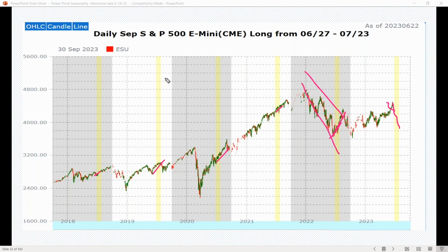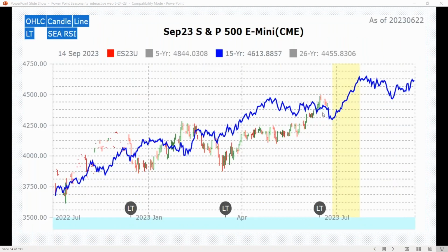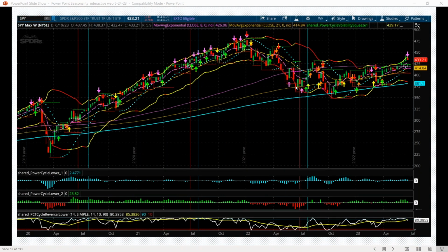So we're getting a pullback. So you want to be able to time the entry, or you could do it strictly on seasonality, but that makes it sometimes maybe trickier because you might have to go through some equity drawdown. So here it is coming up. You can see the blue is the seasonal cycle. And here we are currently right there. So it could pull back and then go up. So that's potential.